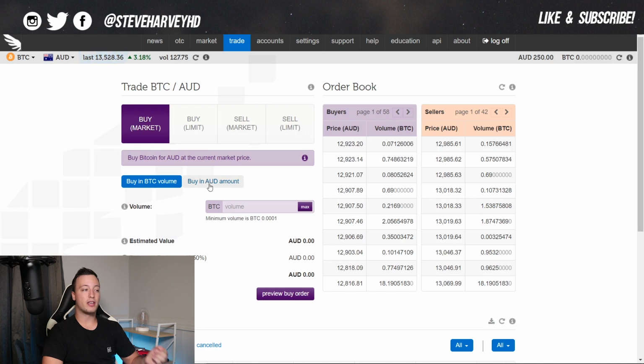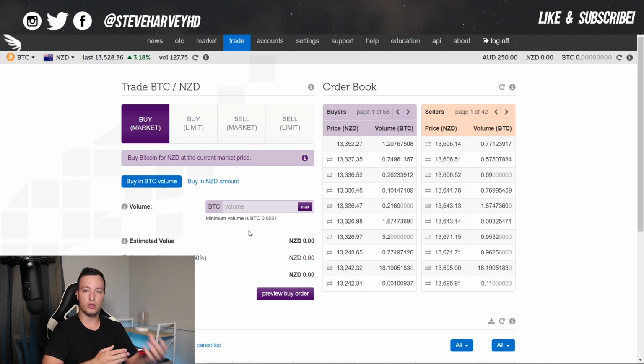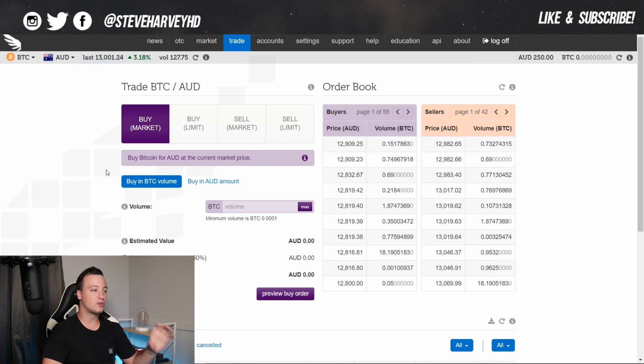So we can see here, buy an AUD amount. We can actually change that, and we can change it to New Zealand dollars. So we're buying in New Zealand dollars, because if we've got New Zealand dollars in our account, that's what we need to be spending in. But for this sake, I do have Australian dollars, so we're going to be showing this in Australian dollars, but don't worry, it's exactly the same process with New Zealand dollars.